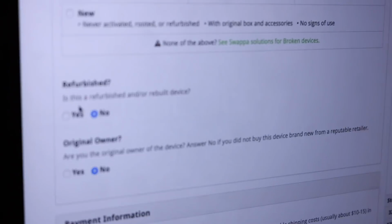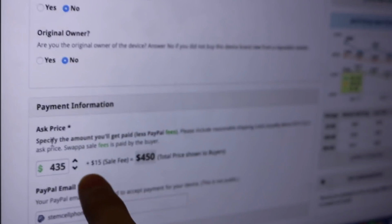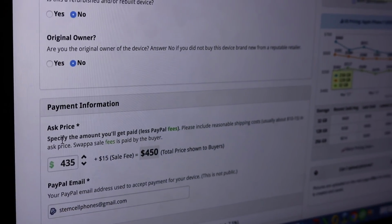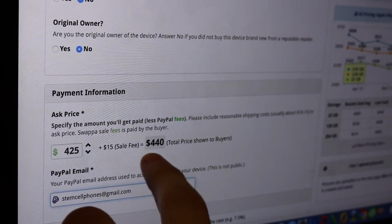And then you just answer these questions. Refurbished, are you the original owner? And then they take a fixed fee, and shipping is included in this, so work it in. So I want to be the cheapest on the market, so I'm going to list it for $425, plus the fee is $440, and the cheapest is $445. Then your PayPal address. If you're a legitimate business, you're going to need to put sales tax information in.